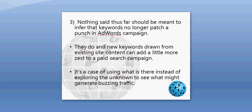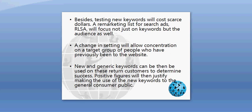3. Nothing said thus far should be meant to infer that keywords no longer pack a punch in an AdWords campaign. They do, and new keywords drawn from existing site content can add a little more zest to a paid search campaign. It's a case of using what is there instead of exploring the unknown to see what might generate buzzing traffic. Besides, testing new keywords will cost scarce dollars.